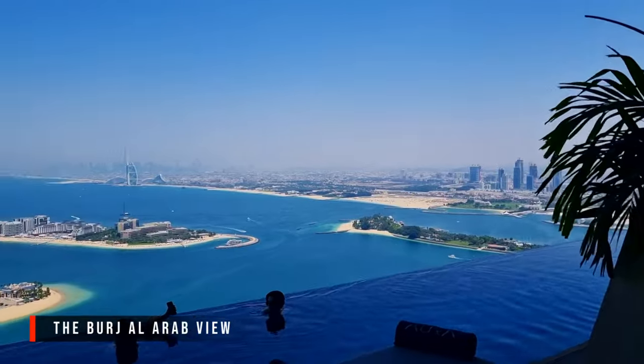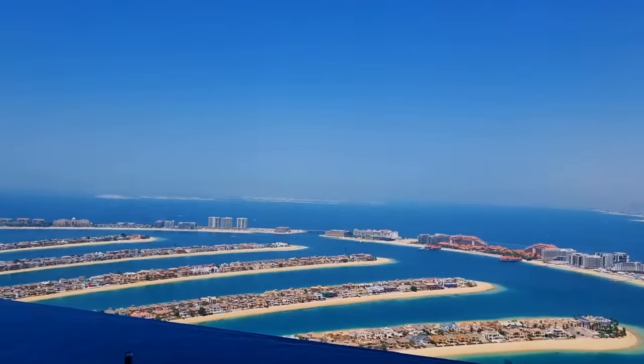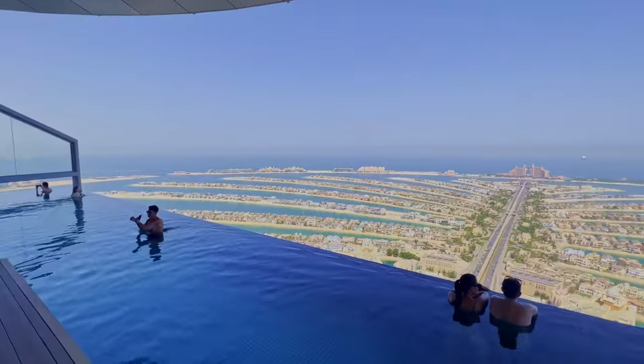They have various time slots which have different prices. We can also opt for a sunbed with any view, and the price varies as per the selected view. Make sure to book your slot well in advance.